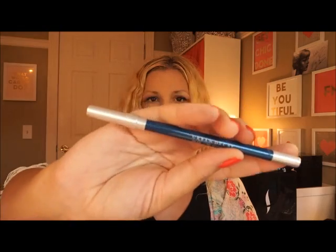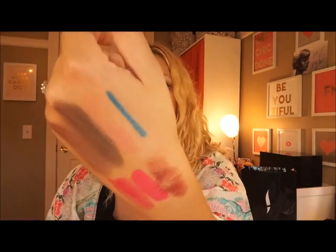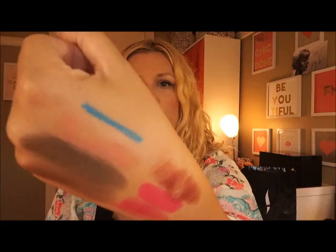This Urban Decay Glide On Pencil in Abyss. I just love blue eyeliners, and this one's a really nice one. And I'm gonna swatch it over here. It's just such a fun color. I'm loving it. I'm having fun with it. So that was that. And these liners are actually really nice. They really do glide onto the skin. I love that when you don't have to tug and pull to get product out.